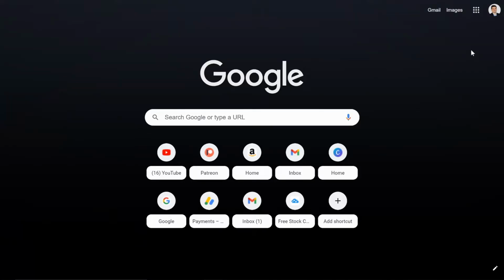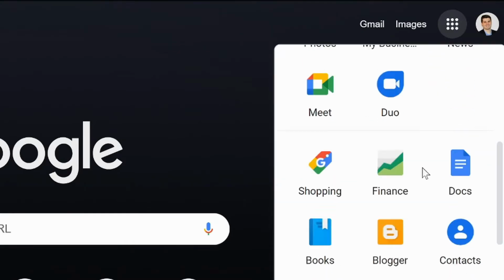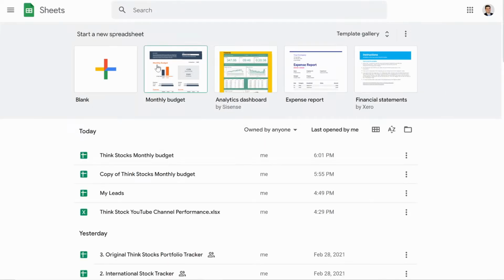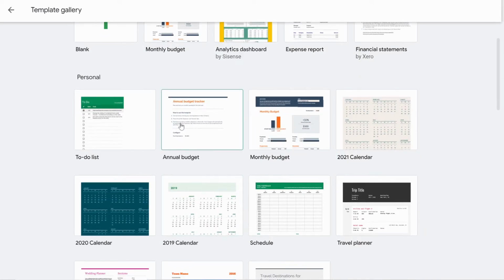You're going to go to Google, right? And you're going to click on the little Google Apps. You're going to scroll down to Google Sheets. You're going to click on that. And then you're going to have the templates up at the top, right? Look at that. Monthly budget. Looks pretty similar. And if you don't see it up here, go to Template Gallery. And it should be one of the very first ones. You can see you have annual budget, monthly budget. Let's click on monthly budget.